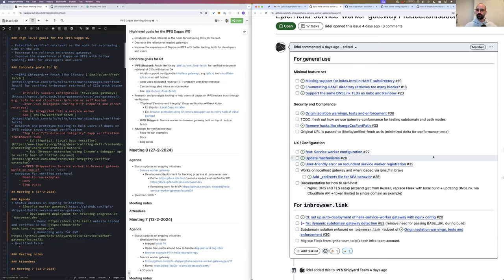Yeah. Do you think there's value in getting into the details around HAMT in this session? Because I know that Adin started a PR and then another PR was opened in Helia, which fixed a fair bit of this, at least the traversal. I can briefly tell what the underlying problem is.